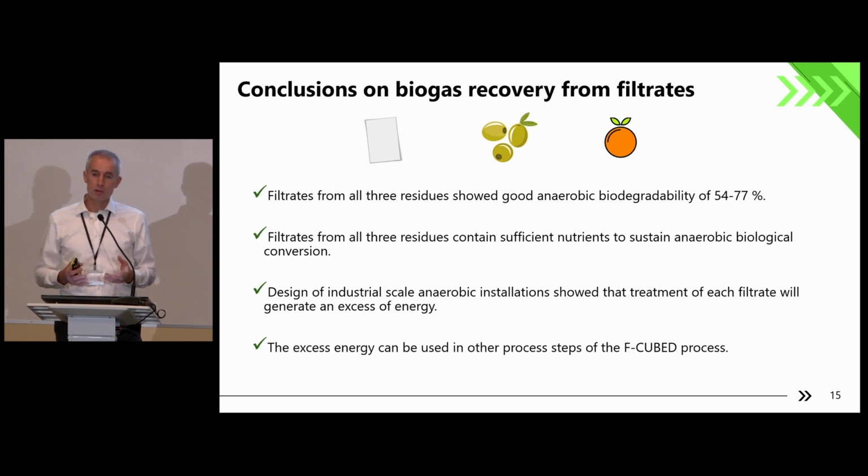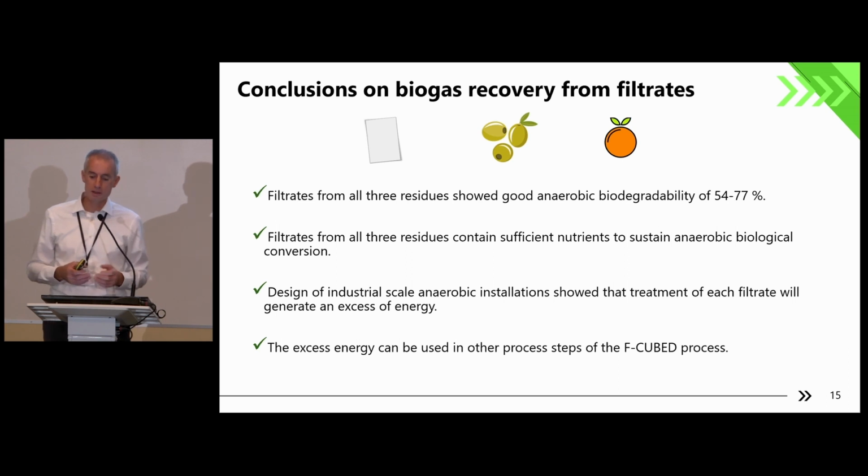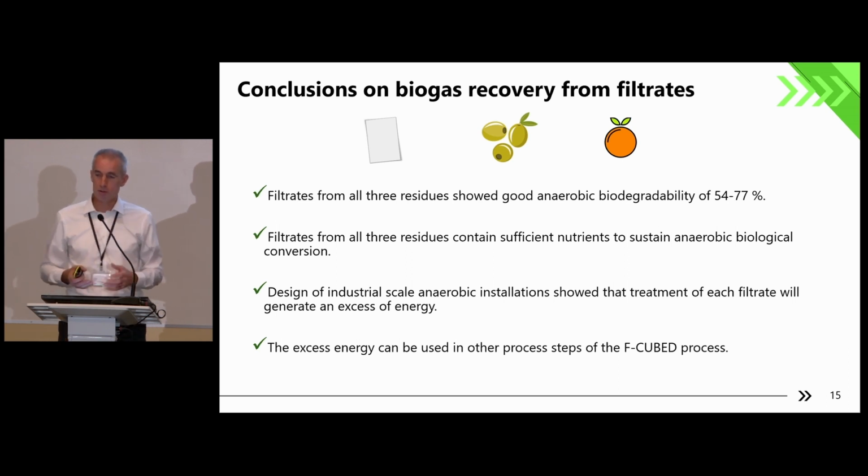Important for full-scale anaerobic conversion is that there are sufficient nutrients present in each of the filtrates. As was also expected, of course, because the whole idea of the TORWASH process is that you try to move these to the liquid fraction, and that's favorable for anaerobic conversion because you do not need to add these, and therefore you avoid operational costs.